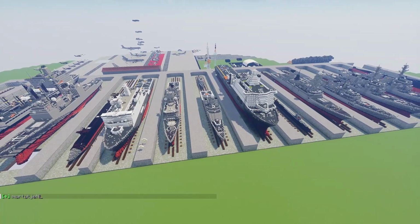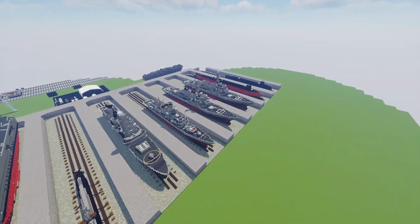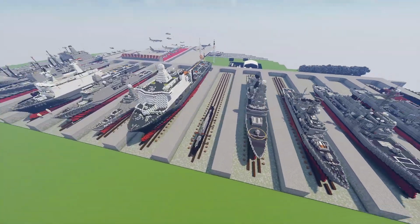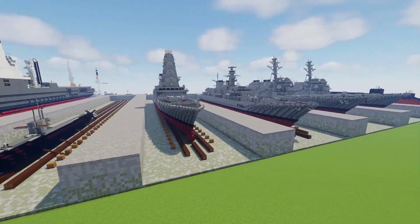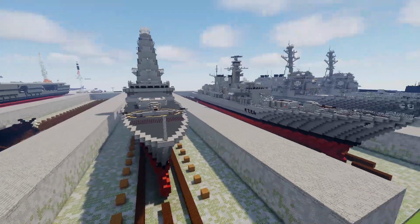Now, MartatjeNL has also built the US Navy over there. And some Royal Navy and a bit more US Navy here. So let's go over the rest of his fleet. So first off over here, we have the Type 45. This is the Daring class used by the UK's Royal Navy.